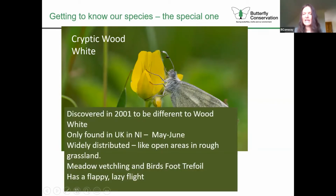And they also fly like little fairies. They have this kind of flappy, slow, lazy, flappy flight. They really do this. They fly like a lapwing. And when you see them in the field, you really recognise that they're different. You think, oh, that's not recognisable. So when you see them for the first time, you'll know. And then you can just get a close look at them.